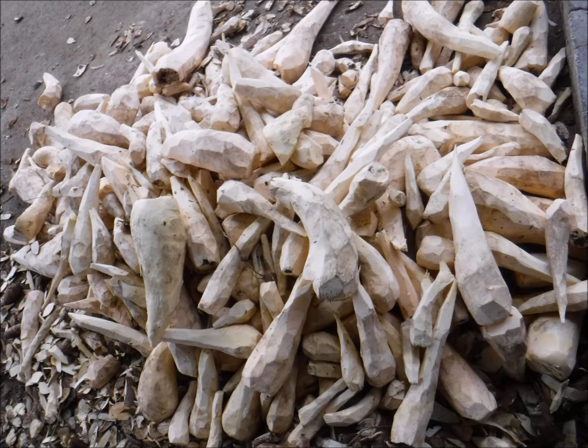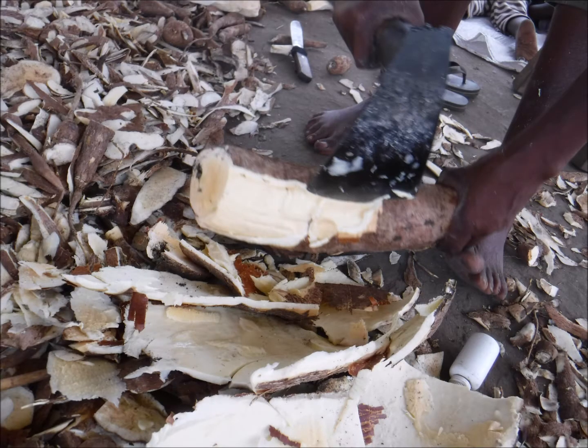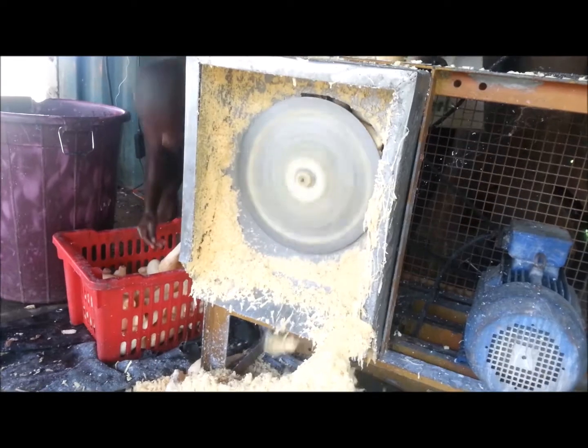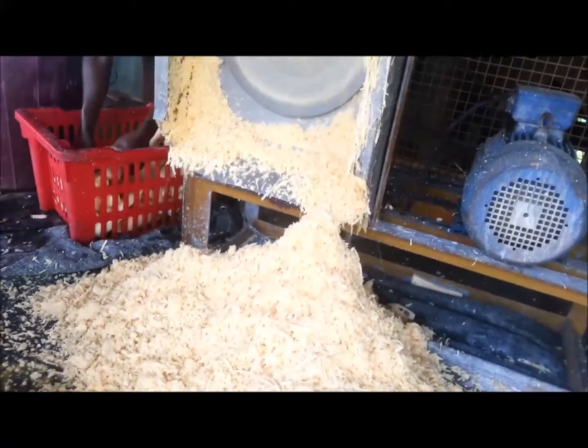And the following day after harvesting, peeling was done, basically by women. It has traditionally been for women to do the peeling. It helps them to also get cash from that activity. And after peeling, the peeled cassava was washed. After washing, it was grated.